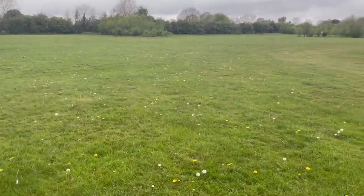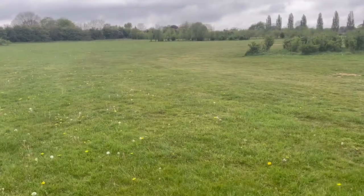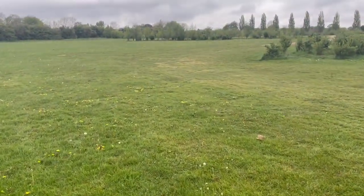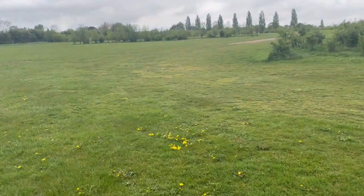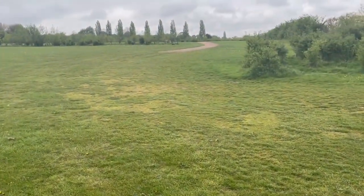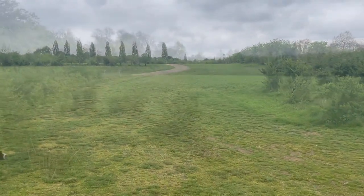This is basically the big field, lots of space, probably get at least 200, 300 caravans and motorhomes, tenters in here. Great little site, yeah, so we'll just take you for a walk around, and there is a shower block and amenities block and that, so I'll show you that soon.